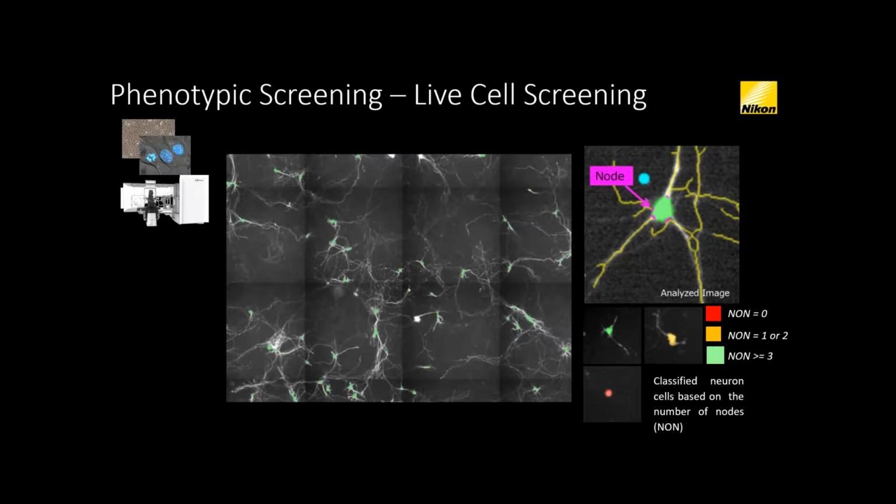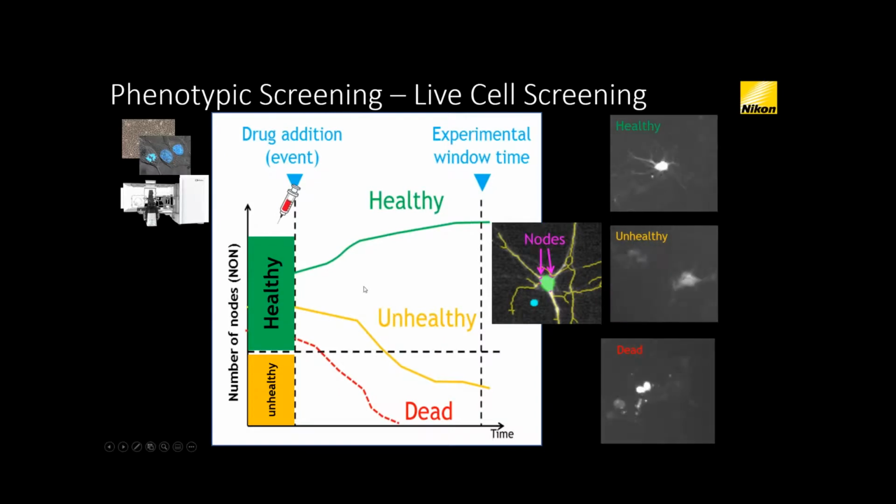And we can start to make distinctions about mechanism of action for different compounds. And in fact, we can quantify that. Shown here is an example of that quantification where we have healthy cells, unhealthy cells, and dead cells, right? And if we add a drug that maintains the population of healthy cells throughout, then we know that's a neuroprotective drug, right? And it may not be a good drug to give to people who are already sick, but maybe it could be part of a prophylactic treatment regimen for people who are at risk, right?